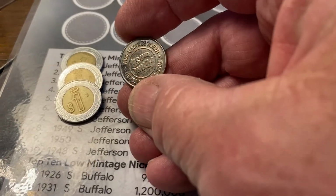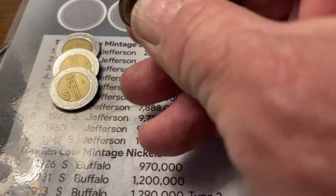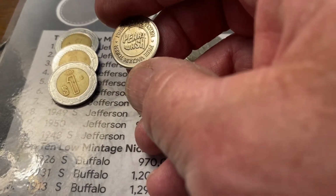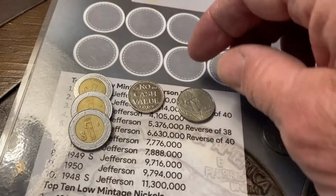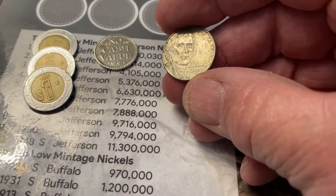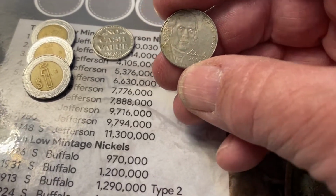No cash value we found, and this is the first time I've ever seen one for a free vacuum at Pearl Wash. That must be somewhere in California, who knows? Anyway, no cash value. I found one 2009. I keep all the 2009s of all the coins because that was a low mintage year for everything.